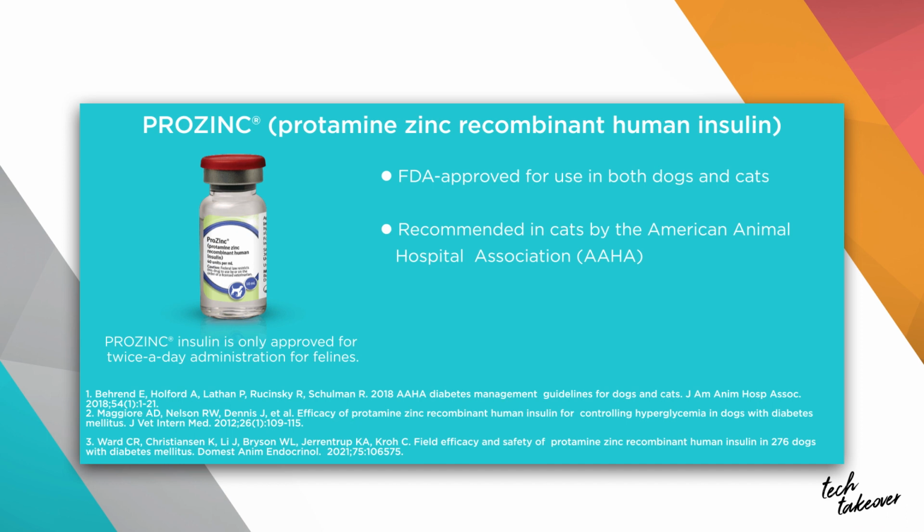Prozinc insulin, because it's made with protamine and zinc, allows the release of insulin to happen in a more controlled, predictable manner, and it'll be available for the body for an extended duration of action. The typical duration of action is 10 to 14 hours in cats and 18 to greater than 24 hours in dogs. And this extended duration of action of Prozinc allows for once-a-day dosing administration in most dogs. But I do want to mention that for cats, it's still twice-a-day dosing.